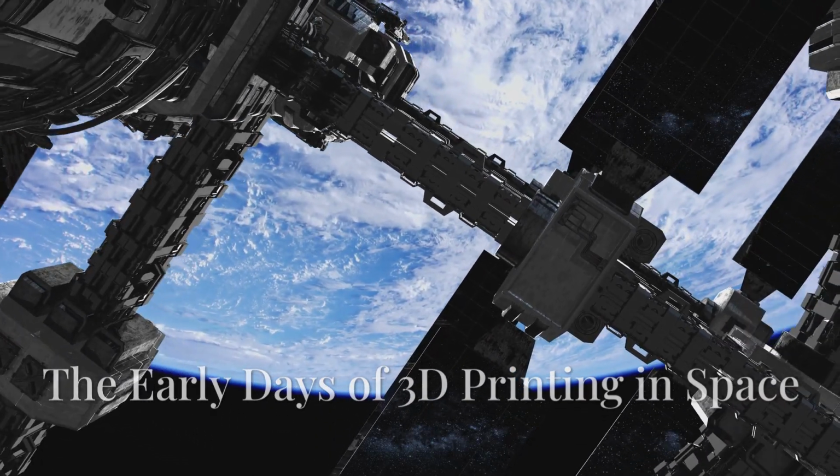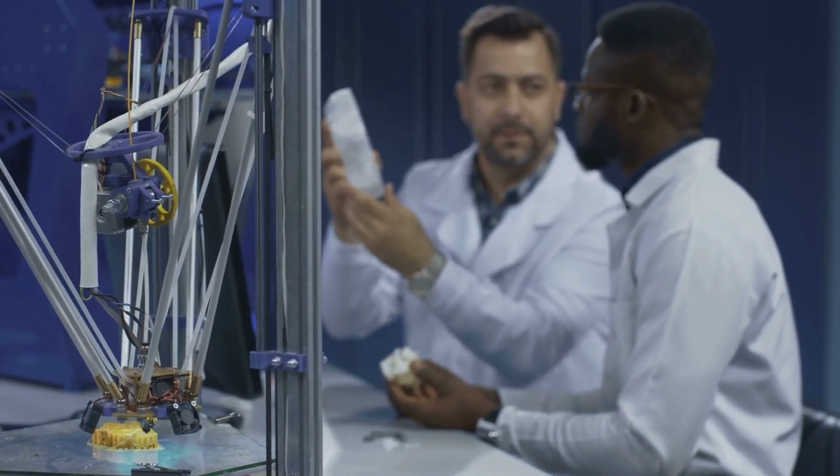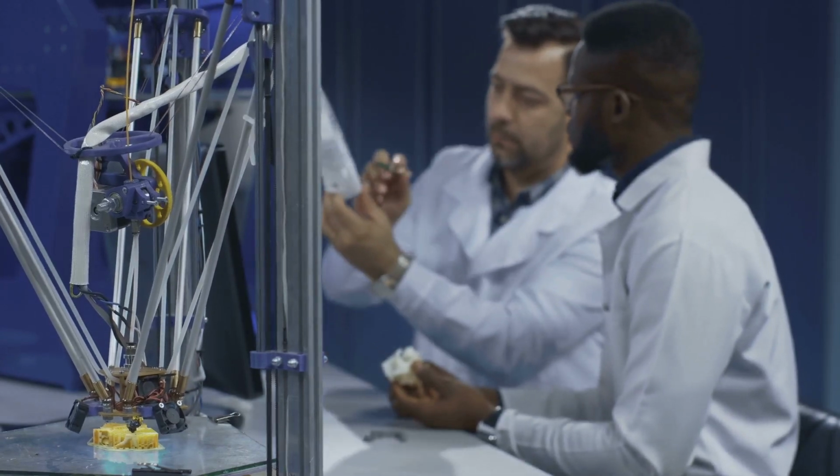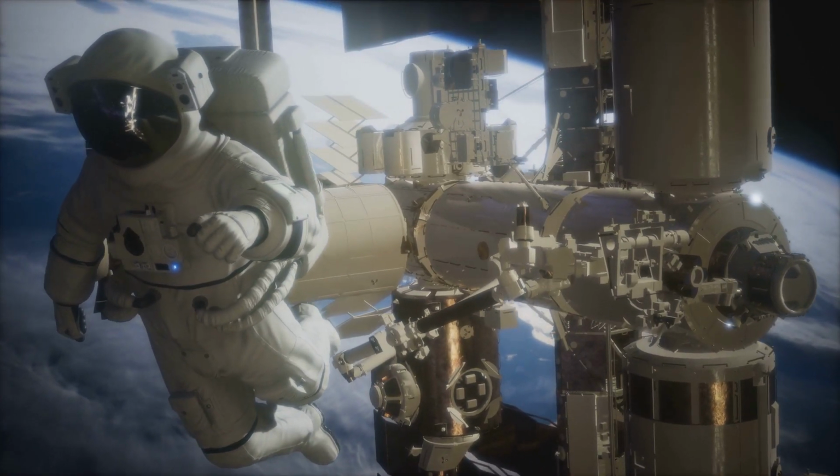In 2014, history was made when the first 3D printer was sent to the International Space Station. This marked a major step toward on-demand manufacturing in space, allowing astronauts to create tools and parts without waiting for resupply missions from Earth.